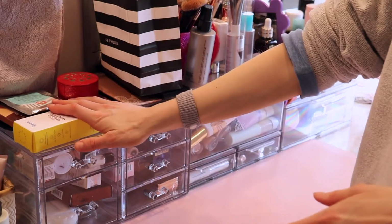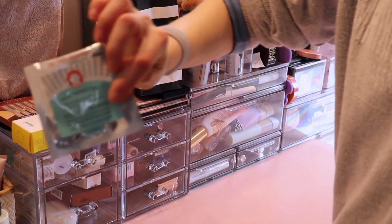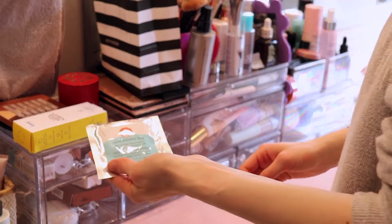I just bought this sunscreen from Supergoop, trying it out. This is a sample of the facial radiance pads. I did not know you could put this on your body, so that's really nice.